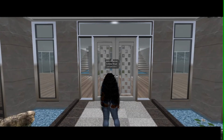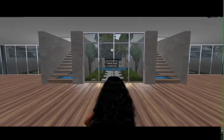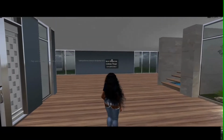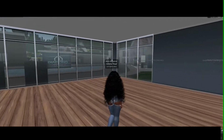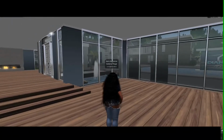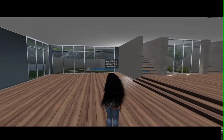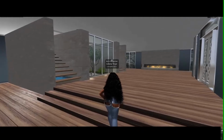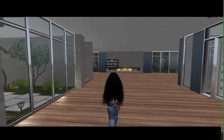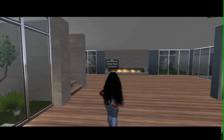Now again, do keep in mind that these are just our group gifts. Love the sliding doors. We haven't even gotten to, were those steps? Oh, they were. Oh, I like that. We haven't even gotten to what is really for sale just yet.